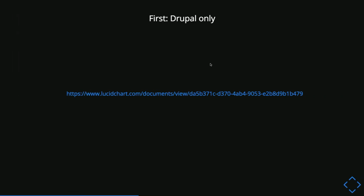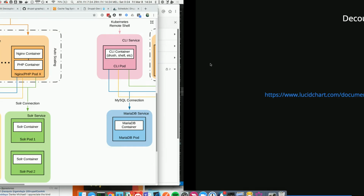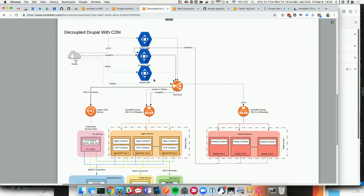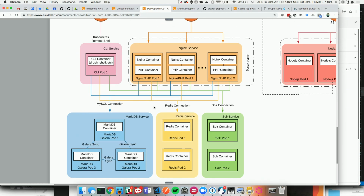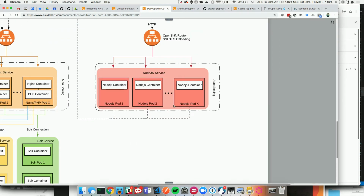Cool. But we want to talk about decoupled, so let's go into decoupled. How does it work with a decoupled site? All of that we've seen before, no difference. The new part is now over here.